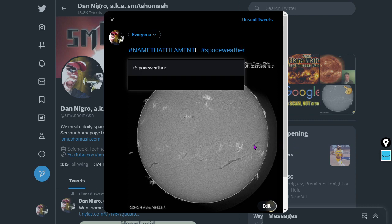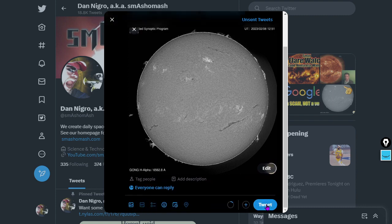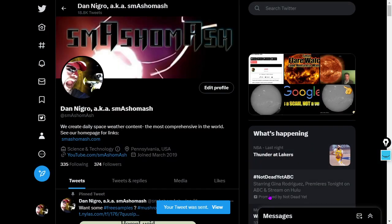Filaments, they are what gets ejected during coronal mass ejections. And of course, sometimes we see a coronal mass ejection come out of a sunspot and we don't even see a filament there. It's often because of a lack of contrast.